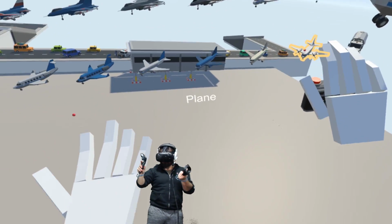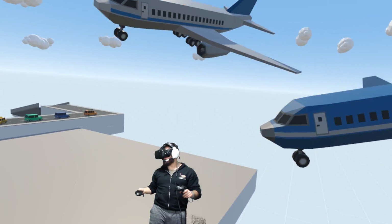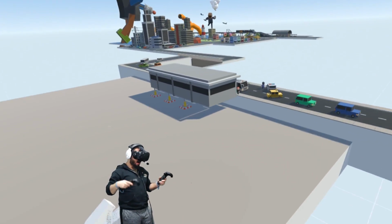I'm just getting them out and ready to be used. We got different colored planes, of course. That should probably be enough planes for now. If I need more, I can just duplicate them.